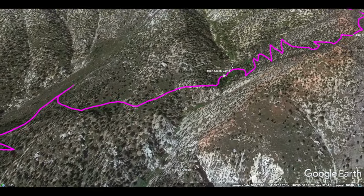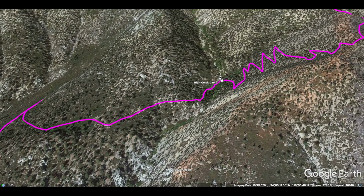Then we come around the ridge and we get to High Creek Camp. So I look at that last section between the first climb and High Creek Camp as one discrete section. There is some climbing, but it's pretty mellow.